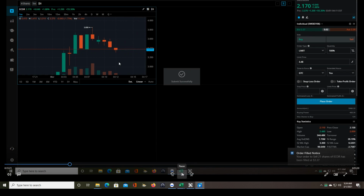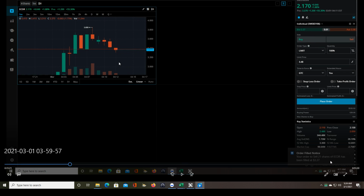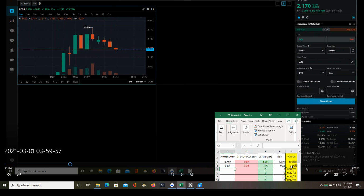level, then I hit my sell all keys and I got out, and I got filled luckily at 337, which is exactly where I wanted to get out at. But it was still a fairly large loss because the risk was pretty high. It was a little bit over 10%.